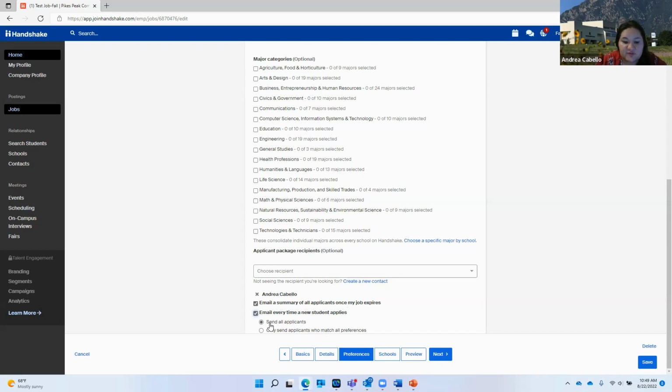And then I would also recommend sending all applicants, because you don't necessarily want to only send applicants who match the preferences, just because you would receive more candidates that way, and then also wouldn't weed anybody out. So I do recommend emailing every time a new student applies and then sending all applicants. And then it would be up to you if you want a summary or not on that job.